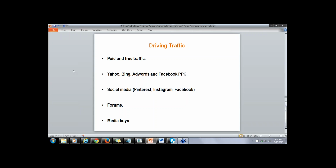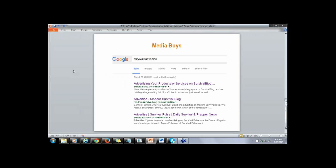And then there's media buys, which is the one I'm going to be focusing on a little bit more today, because I know a lot of you have probably heard the word media buys, but just do not really know what it is. All right, let's say you go to Google and you type in your niche plus advertise. So I've typed in survival plus advertise. What you'll find is a list of a lot of the big websites in your niche that will let you purchase advertising from them, right?